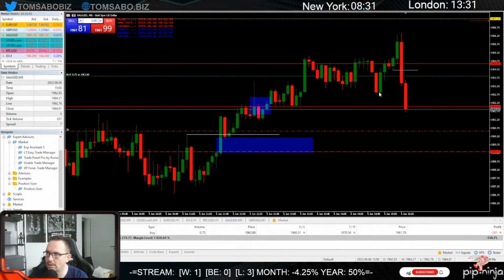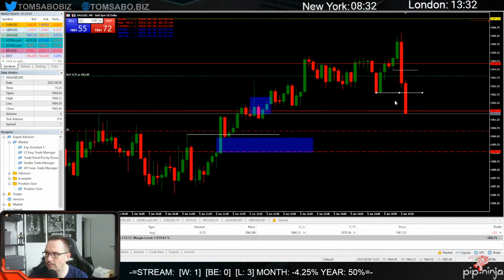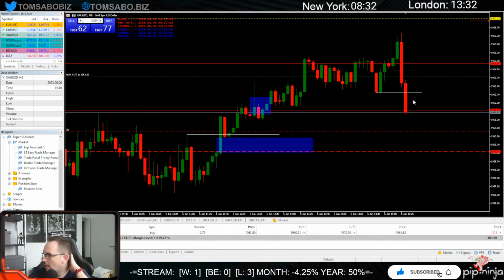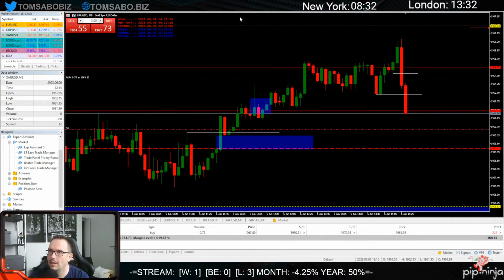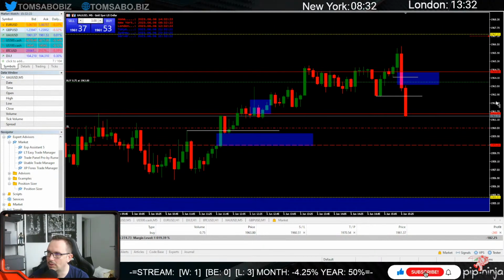or if it's going to close below this line, then I'm closing the trade manually, because it's not a good one. We do have fair value gap here, if it wants to retrace.